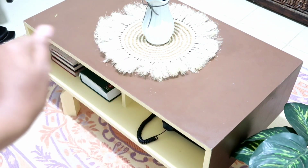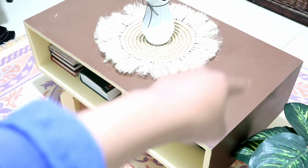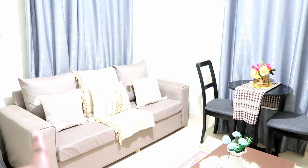I think this table needs a new stain, like a new dark stain, like that table over there. So yeah, that is how the chair and everything looks. I like it. I don't know if I'll ever get to upgrade the couch because I've been looking at some designs. So when the time comes.